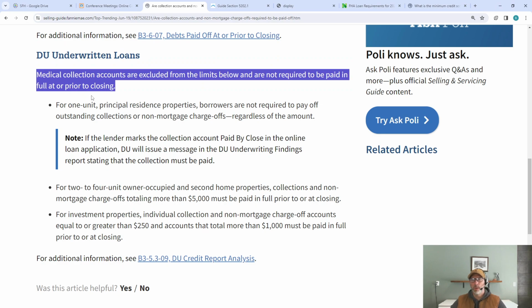If you are working on a loan and you have medical collections and the underwriter conditions, and that's what it's called when they say this is a condition of your loan. If they condition for you to pay off the medical collection, if that's the only item, you may want to write a letter back explaining why the medical collection should not need to be paid off and why it was a one-time event and it won't happen again and it's not reflective of how you pay your bills. But in the Fannie Mae guidelines, it does mention medical collections are excluded from the amounts below and are not required to be paid off.